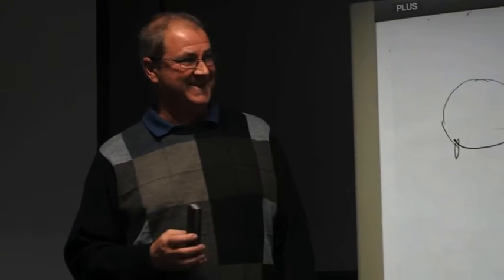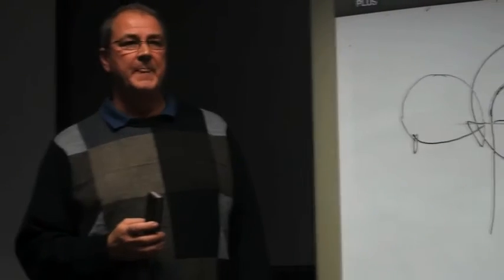What about when you've got clouds there? What are the factors that determine where the actual core is going to be under a cloud? Oh, we'll talk about that.